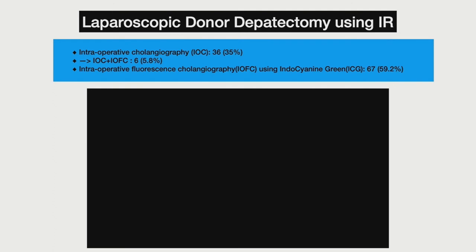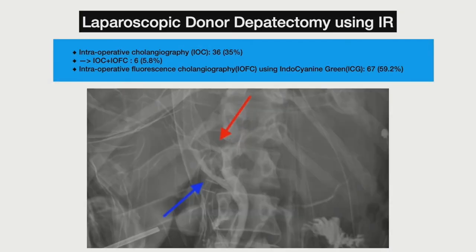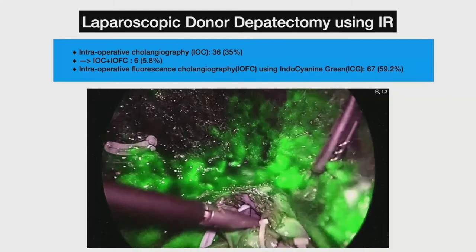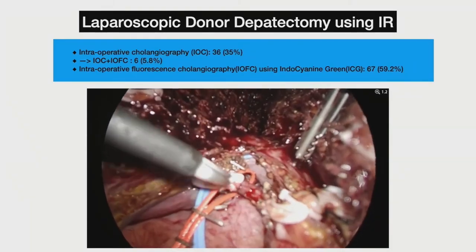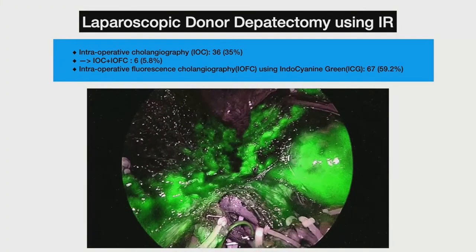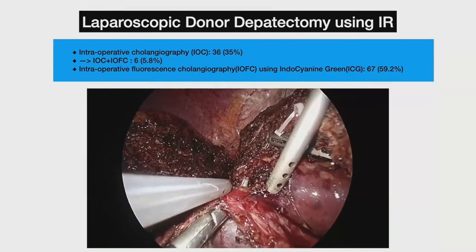Recently, intraoperative fluorescence cholangiography using ICG has been introduced. Now, I use only intraoperative fluorescence cholangiography. As it is now, we can directly look at the bile duct image and identify the right hepatic duct under the direct dynamic imaging field. This donor has two right hepatic ducts, but this is no problem.